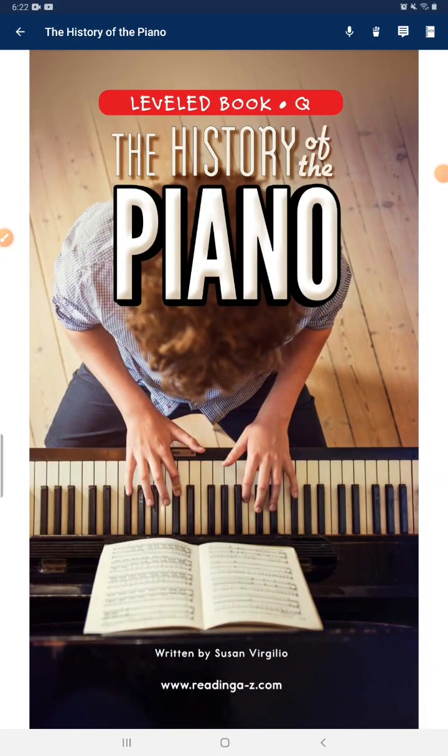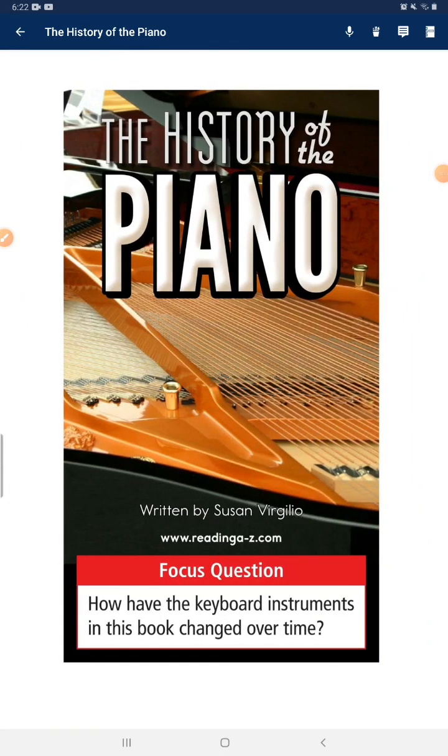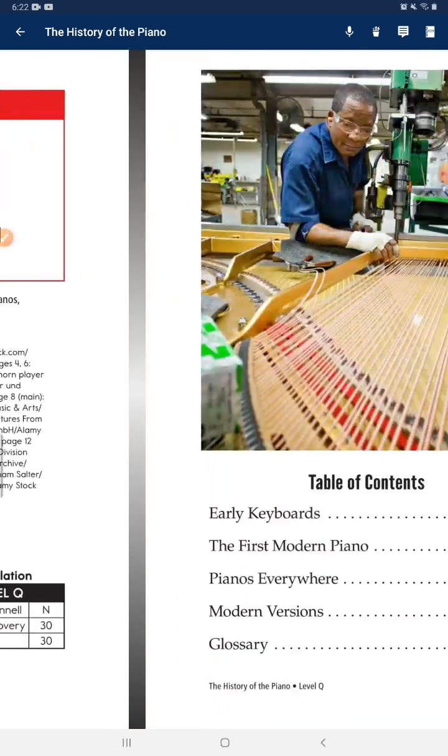The history of the piano. Focus question: How have the keyboard instruments in this book changed over time?